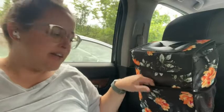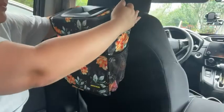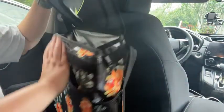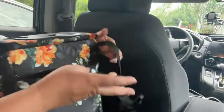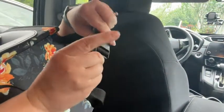It has these flaps to keep the trash in. It also has some nice pockets that you can hold maybe a water bottle or napkins, anything like that. It is completely detachable, so you can take it out and empty it very easily. You open it like this, and you could put a little bag in there if you prefer, or it's very easy to clean, so you can just leave it as is as well.